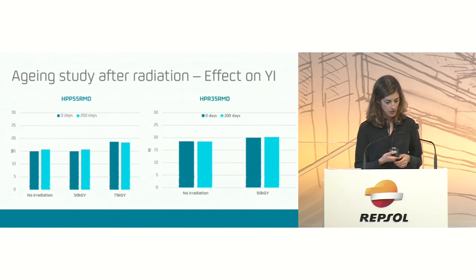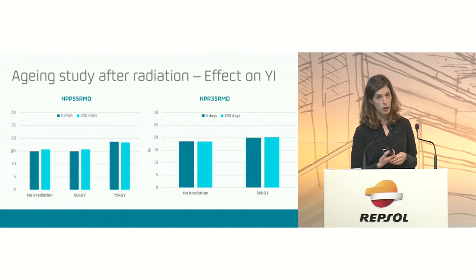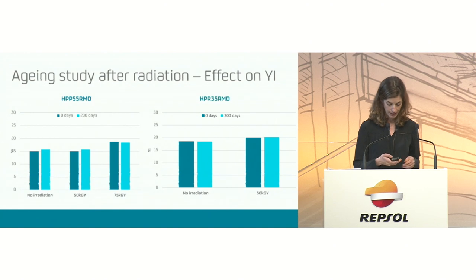In both cases, for both materials, as you can see on the graph here, there was no significant increase in yellowness index with time. Both materials maintain their aesthetic properties, confirming again with these yellowness index results that the materials are well protected from radical reactions after the sterilization process and its long-term effects.